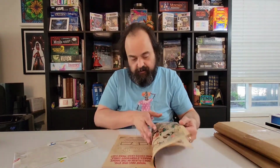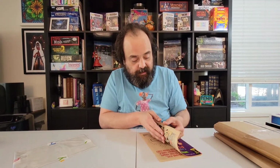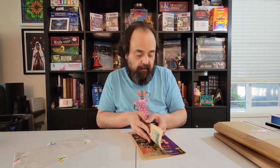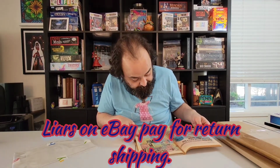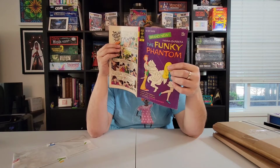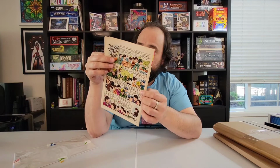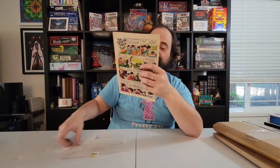Well, it was labeled as a Mark Jewelers, and it is not. I paid 20 bucks for it, which is a little over. I wasn't thinking Golden Key wouldn't have Mark Jewelers in them. But it is in better shape than I thought it was. Could really use a press. Got a little tear right there. But the Funky Phantom, number one.